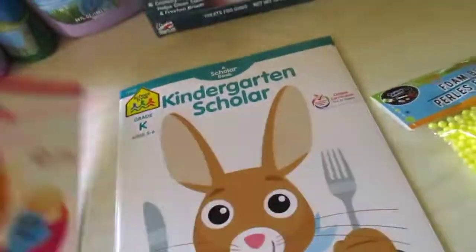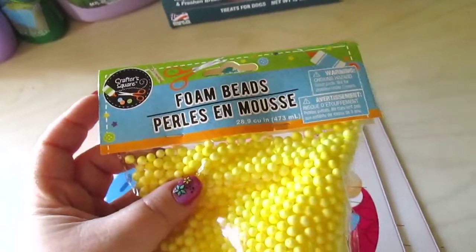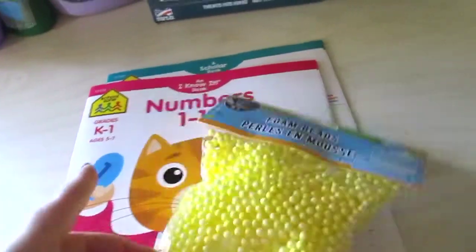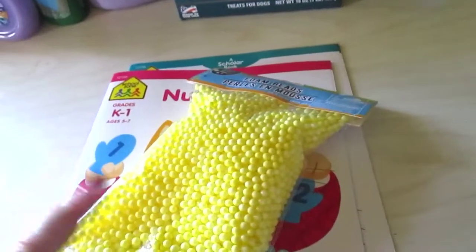But yes, so I got those, and I picked up these in the craft section, these foam beads to make crunchy foam little ball slime. So thought we would do that one day. I had these in yellow, green, and white.